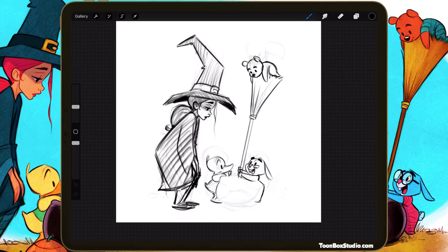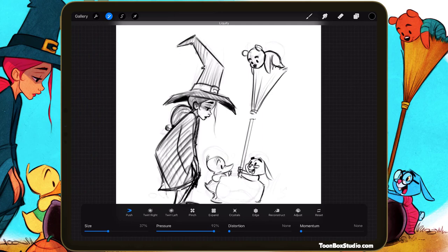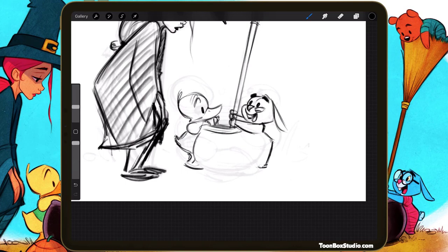And let's push this up a little bit. A bit higher there, and let me just use my liquify tool to mend it, and then push up the broom and fix it, and that is cartoon surgery for you right there. So The Ugly Duckling was one of my favorite stories amongst many.